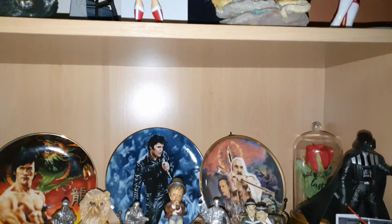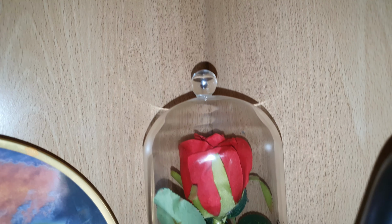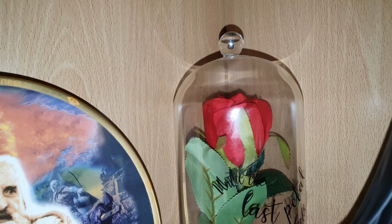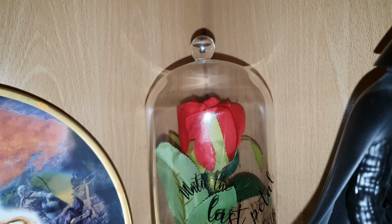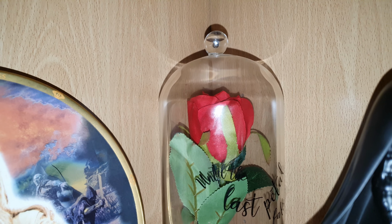And at the top shelf, we've got my 3 plates: Bruce Lee, Elvis Presley, Lord of the Rings. And here we have a rose that my wife bought me, completely spontaneous, lights up. Absolutely love this figure. Never once have I said to her, oh, I don't want that because it's not related to Bruce Lee or Elvis or statues. It was a spontaneous buy and I absolutely love it.